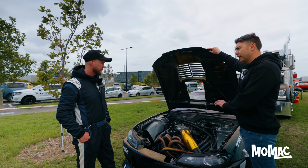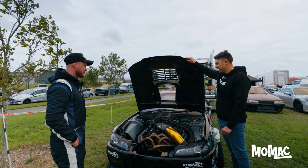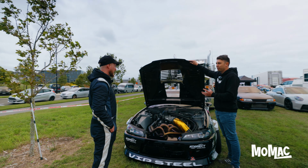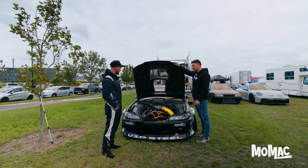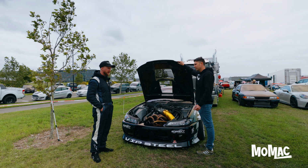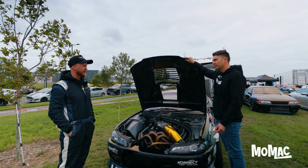And how much power is this one putting out? This car's putting out above 1,000 horsepower. Yeah. And at that much power, is it good? Is it too much? Is it usable? On a street sprint with this setup, it's not usable power. So we've dialed it back to sort of 800 horsepower, and even that's struggling to get traction. But it's built for drifting, so that's what we do.